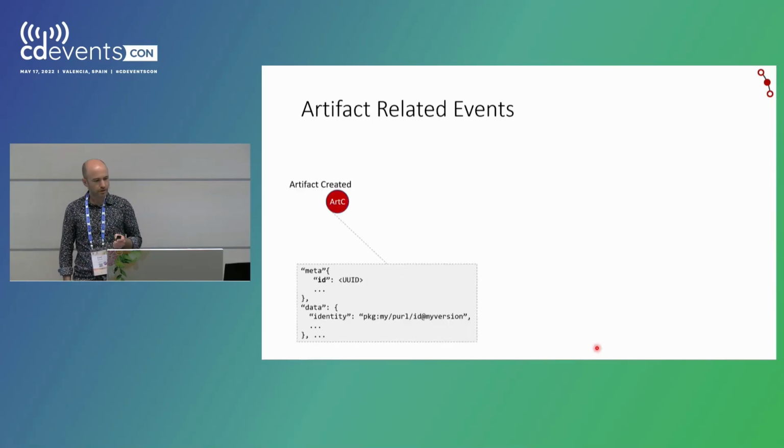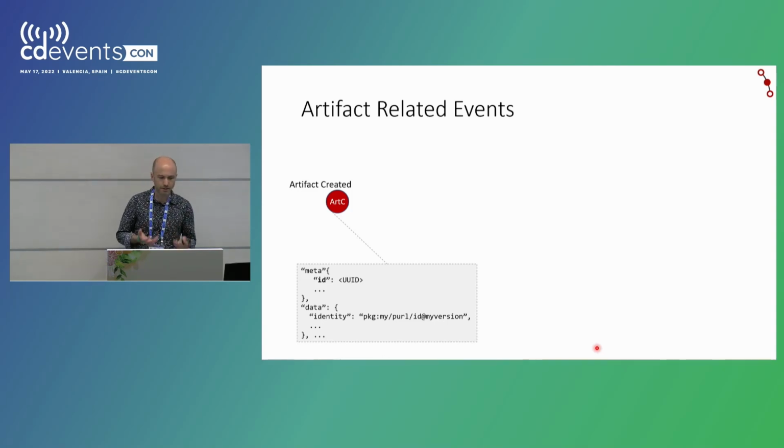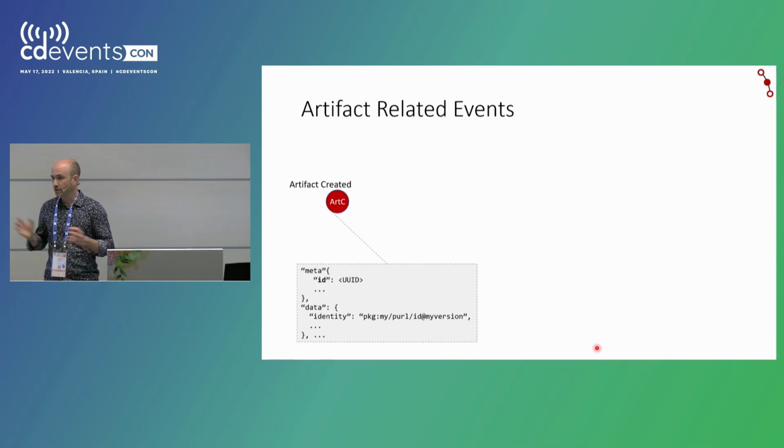Just quickly, another type of events, artifact-related events. We have something called artifact created, which means that some kind of build has been done. There is an artifact created with a certain ID on it. I haven't yet said that it's published anywhere. It's just created. So it has its ID. So as soon as your build system has built this artifact, you could send this artifact created event without having published it or tested it or anything. Just want to say that now I've built it. So there exists in the system somewhere an artifact with this specific ID and version.